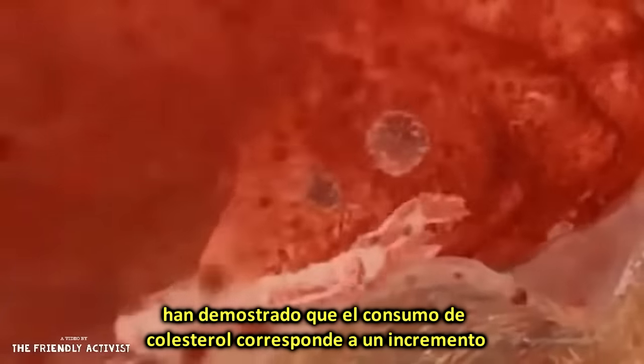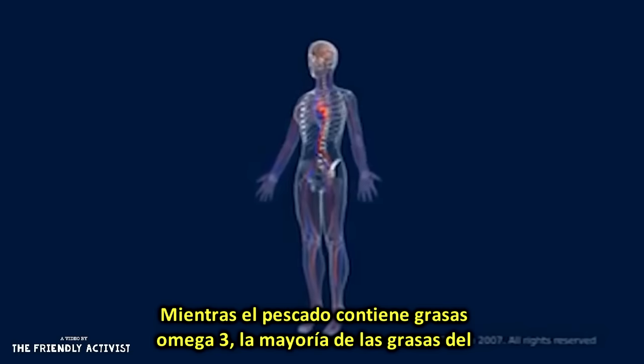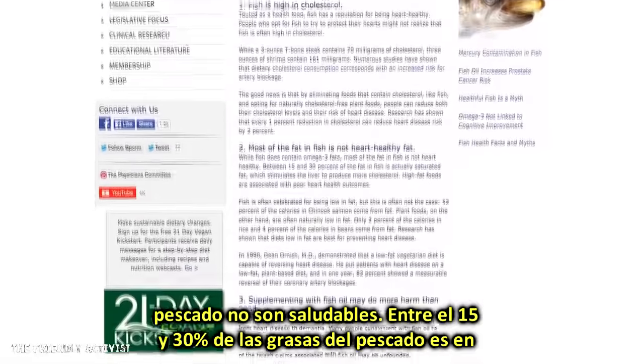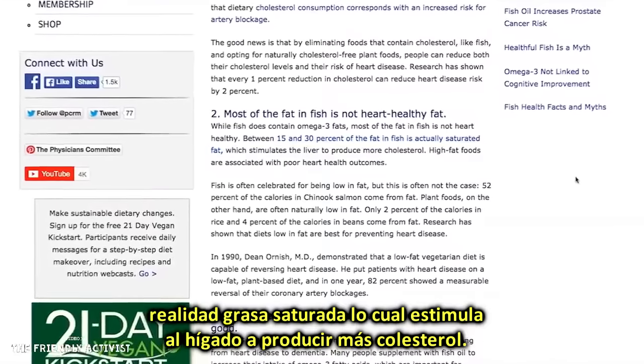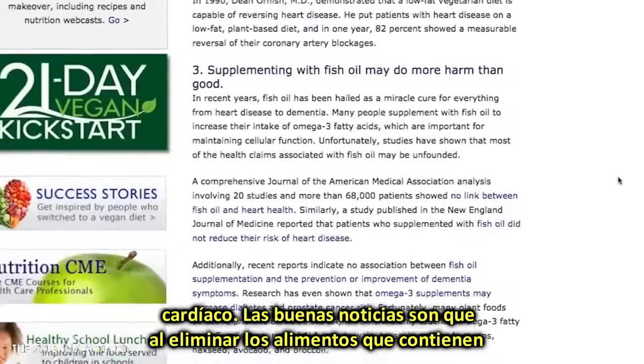Numerous studies have shown that dietary cholesterol consumption corresponds with an increased risk of artery blockage. While fish contain omega-3 fats, most of the fat in fish is not healthy. Between 15 and 30% of the fat in fish is actually saturated fat, which stimulates the liver to produce more cholesterol. High-fat foods are associated with poor heart health outcomes.